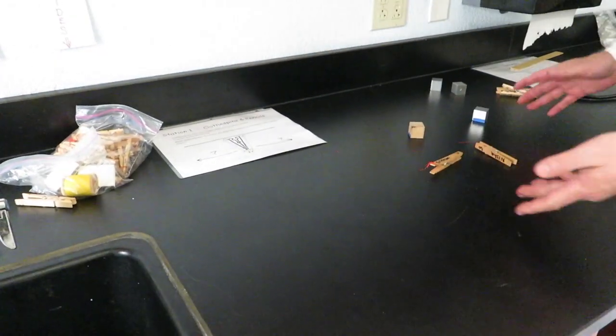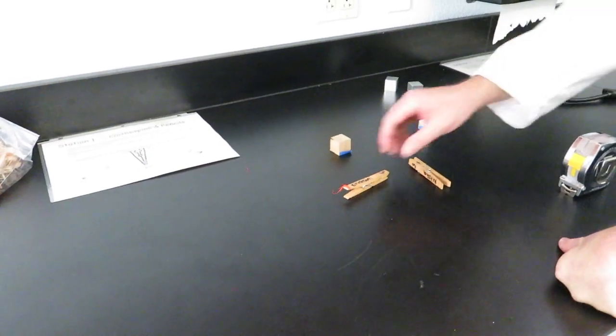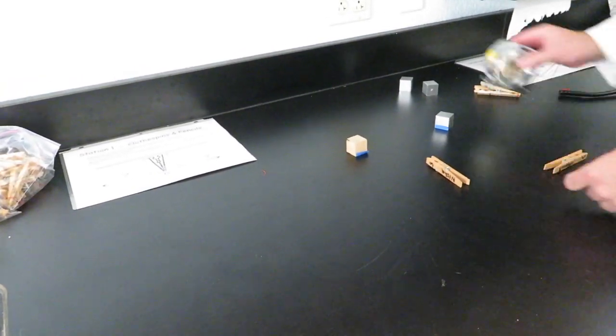And you might now start thinking about why. Why would this lighter one go farther? And is that always the way things work? Is that what you'd expect? All right. Let's start our next station.